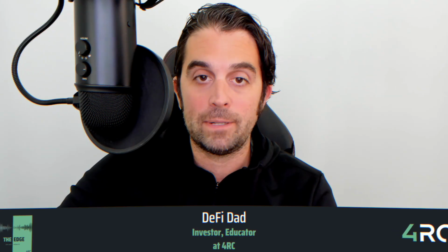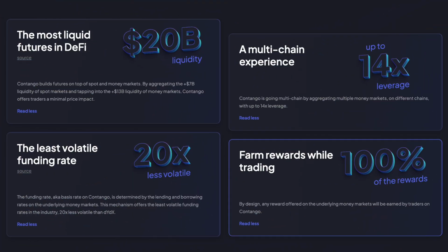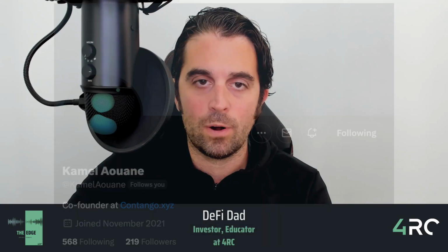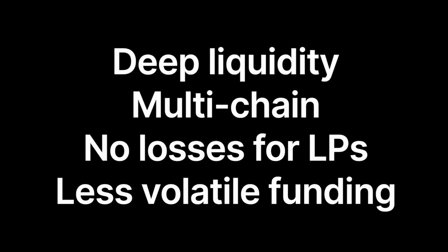When a trader opens a position, Contango borrows on a money market like Aave, swaps on the spot market, and then lends back to the money market. The net result is traders get the most liquid futures market in DeFi with the least volatile funding rate. In this quick hit, we'll interview the co-founder of Contango about how cPerps work, including the benefits and trade-offs of this new design in Contango V2.